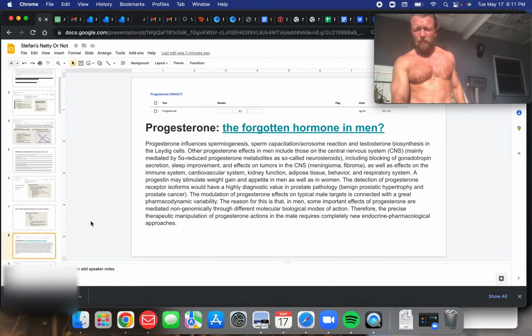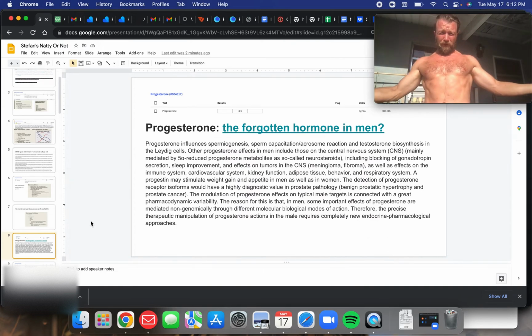Progesterone is a bit of a forgotten hormone in men. It's not really quite clear what progesterone does for men, but it does have some neuroprotective qualities, so we don't want this one low either.